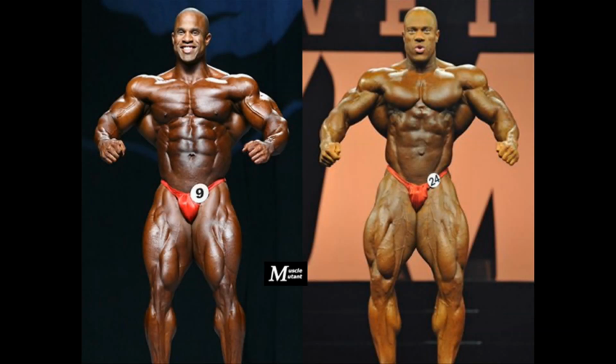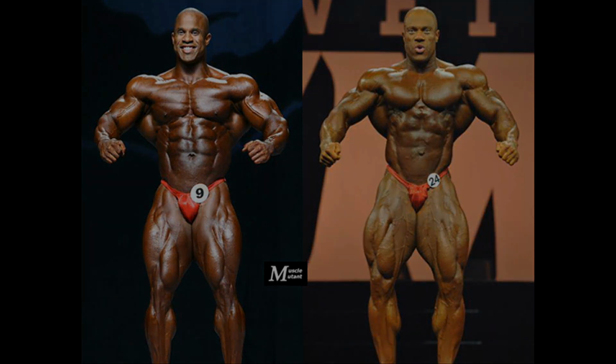Phil Heath at the 2015 Mr. Olympia versus Víctor Martínez at the 2007 Mr. Olympia. The 2015 Mr. Olympia was one of Phil's better shows, as he came powerful to respond to the criticism he received after his show in 2014 when he appeared on stage with a bloated stomach.